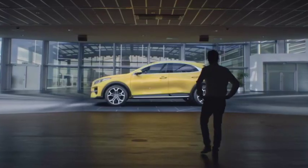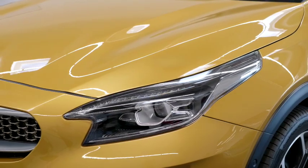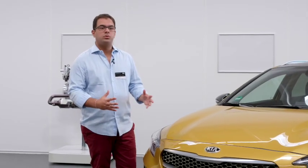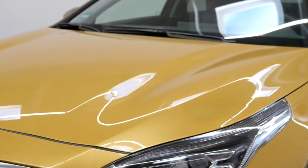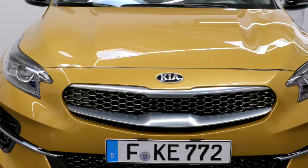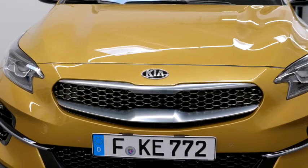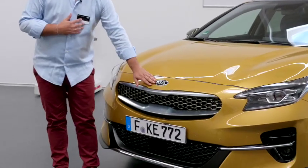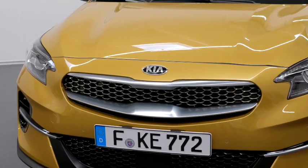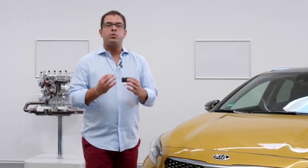Let's first look at the design and what makes this vehicle a unique crossover. First of all, we look at the front of the vehicle. What is impressive and new for this car is the hood. So the hood has been extended versus the normal Kia Ceed, and this gives a more aggressive look to the vehicle. And also the tip point, so where the Kia badge sits actually, is now higher by 6.5 centimeters versus the normal Ceed. This is a very important element for the design of the car that makes it a crossover.